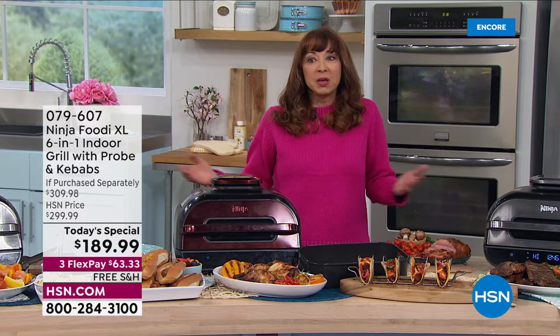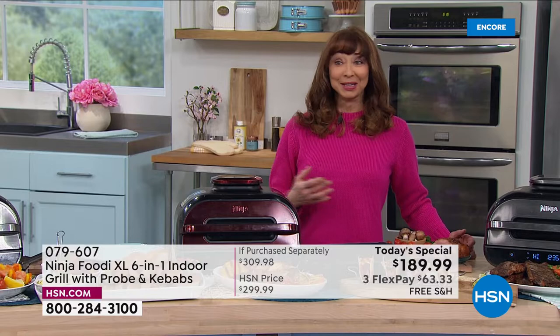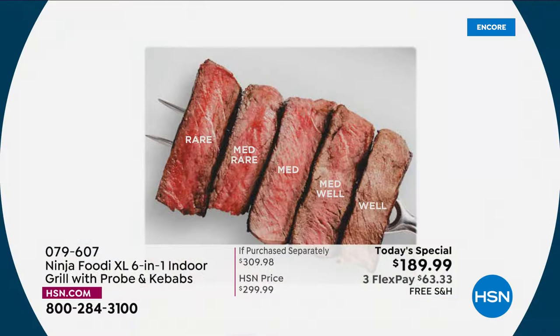The other thing about that temperature probe is my brother Ryan does an amazing job on the grill, but I like my meat more medium rare. The rest of my family likes theirs medium well. So that temperature probe means everybody's happy. It's a crowd pleaser. You cannot mess this up.